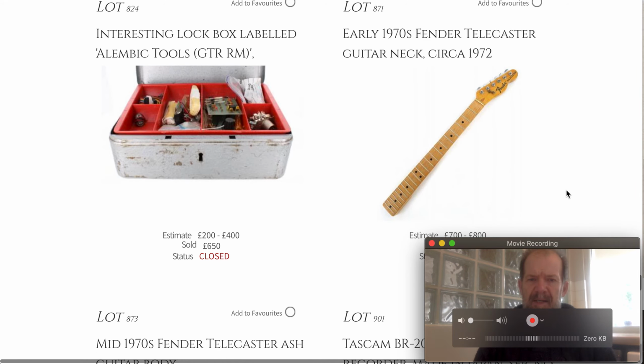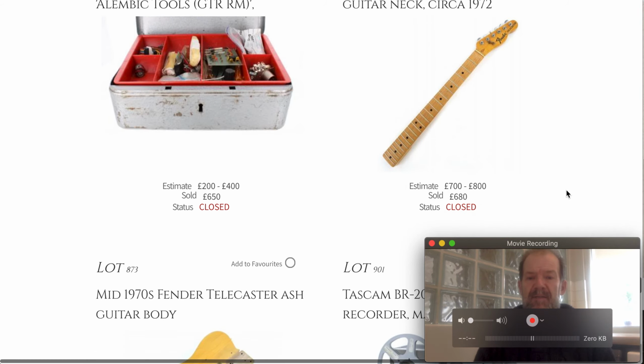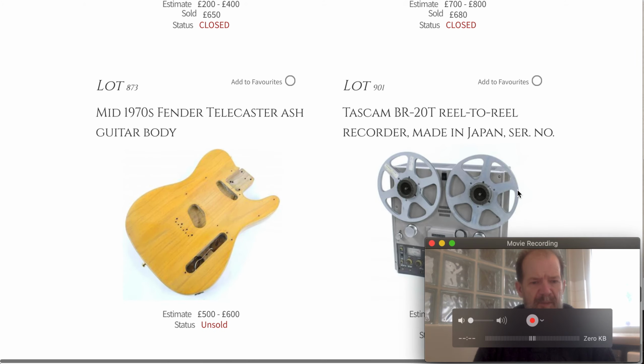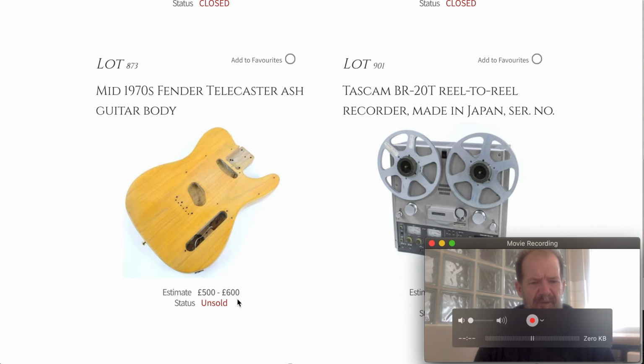Right, the early 70s Fender Telecaster guitar neck, circa 1972. That was sold for 680. And there's a body there that didn't sell. I'm surprised that didn't sell. 500 to 600 pounds. That seems reasonable.